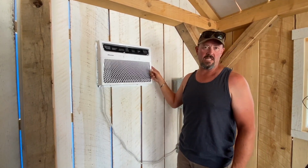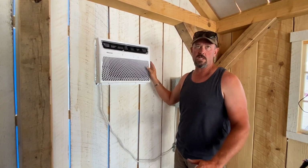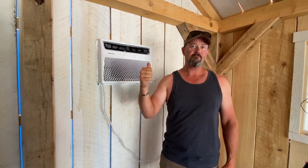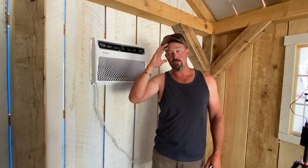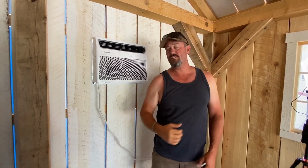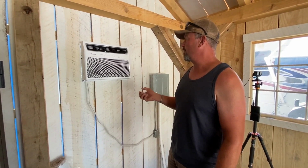This is an AC heat unit, both 12,000 BTU, which should be way more than enough to heat and cool this little tiny building. Once we get her all buttoned up, we get all the insulation on, the Tyvek wrap, the dead air space in the wall, all that adds to the accumulated R values. So this thing will have about R8 walls and ceiling. I know that doesn't sound like a whole lot, but when it's a really small space, it's not that bad. Yeah, we're pretty excited about this.